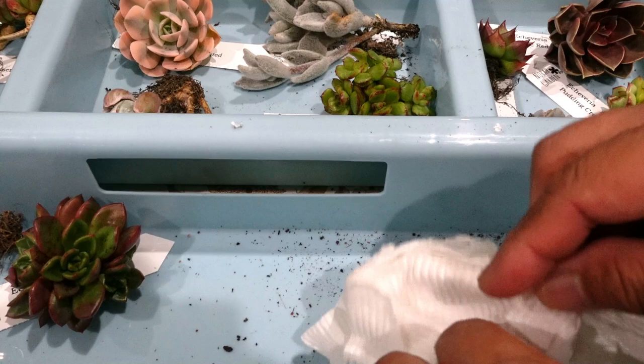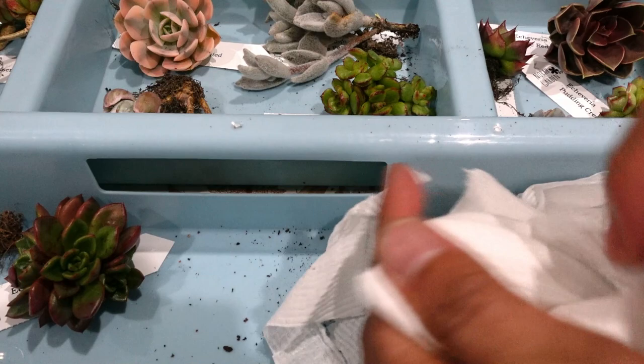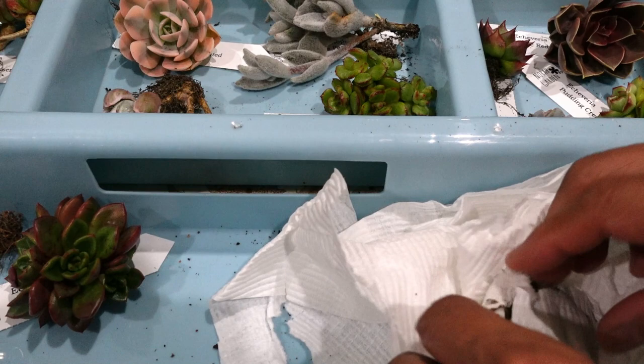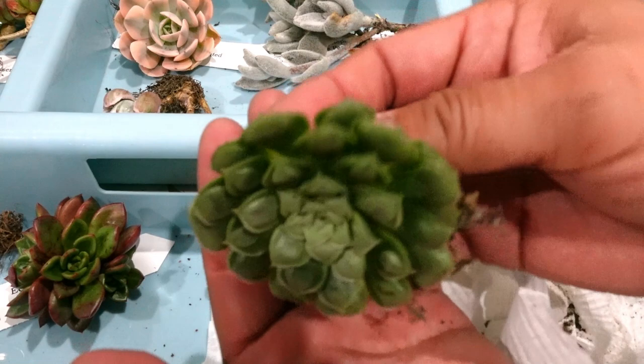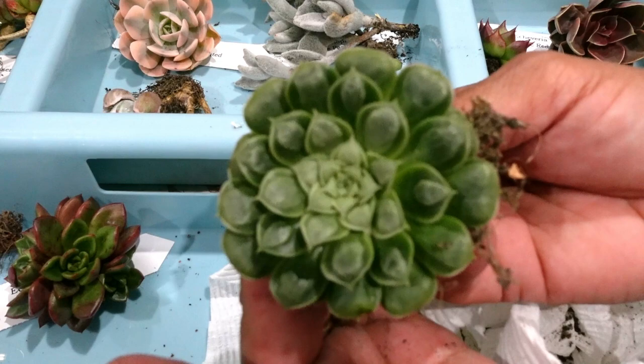I have the Gilo bump, but I haven't got a Longissima bump. And it is so pretty. So after being frustrated with the Echeveria raindrops, I thought I might as well get some proper bumps. Bumpity bump, bump, bump. Look at that. Beautiful bump, isn't it? Gorgeous.